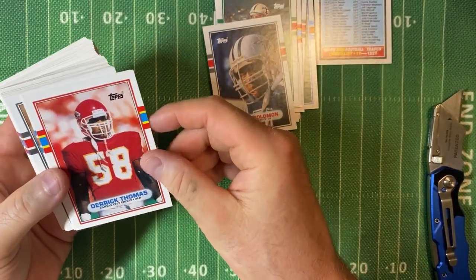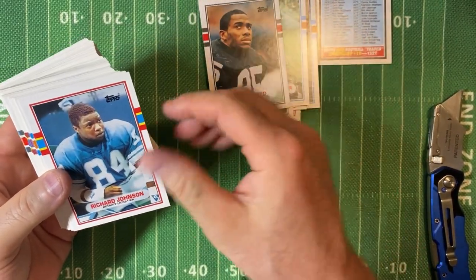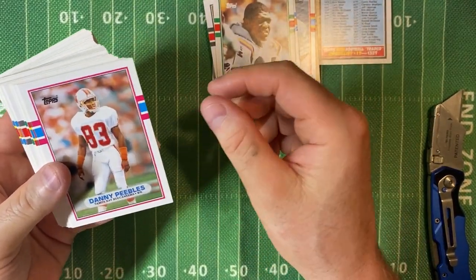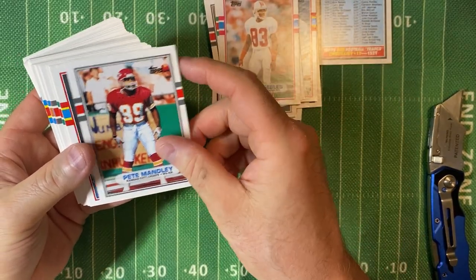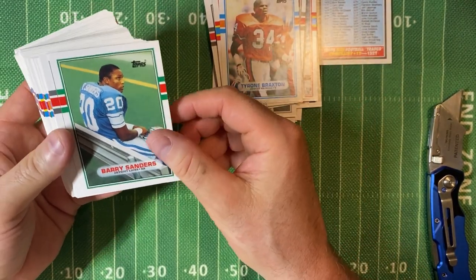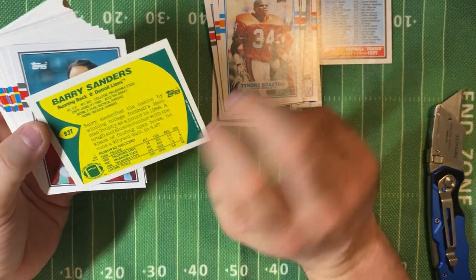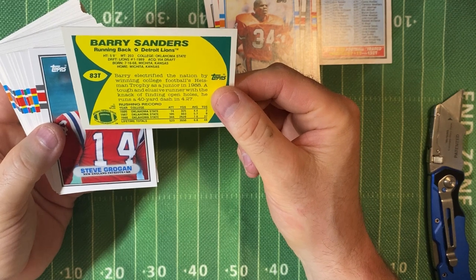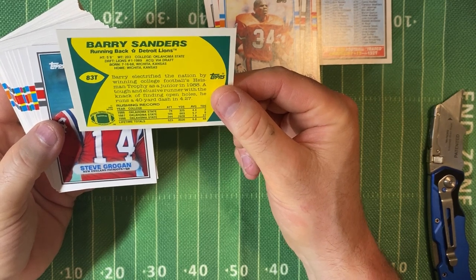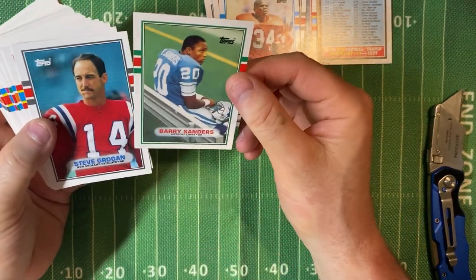Jesse Solomon, Derrick Thomas, Herschel Walker, Greg Lloyd, Richard Johnson, Robert Massey, Randall McDaniel, Danny Peebles, Pete Mandley, Bubba McDowell, Tyrone Braxton. Here it is, the Barry Sanders card. Look at that card. That's a nice card for sure. Barry electrified the nation by winning college football's Heisman Trophy as a junior in 1988. Tough and elusive runner with the knack of finding open holes, he runs a 40-yard dash in 4.27 flat.